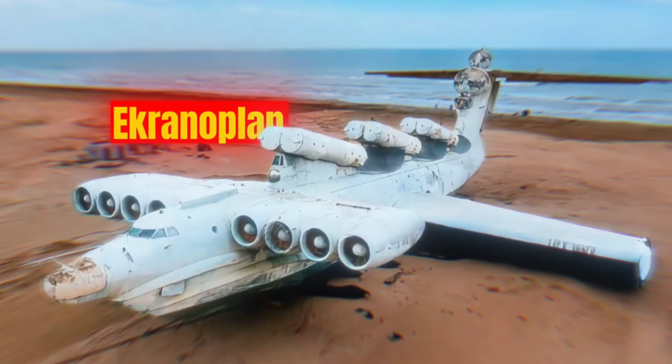A massive gray shape resting on the water like a beached whale. To get moving, the engines roar to life. And this is where the first brutal problem hits. Water does not want to let go.